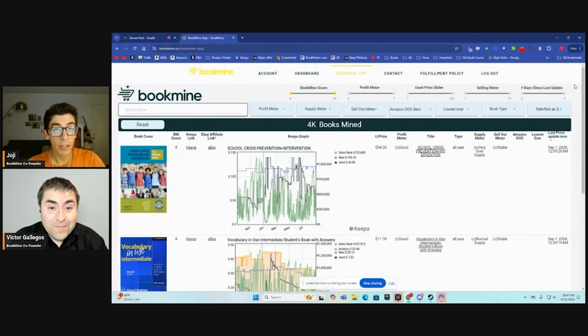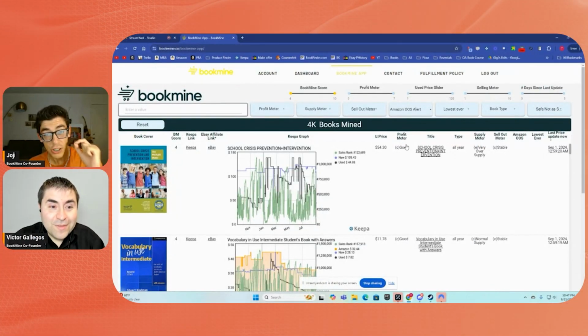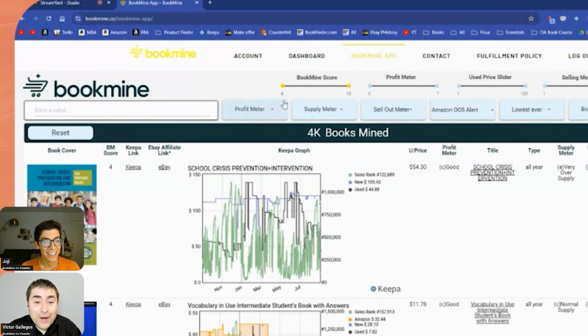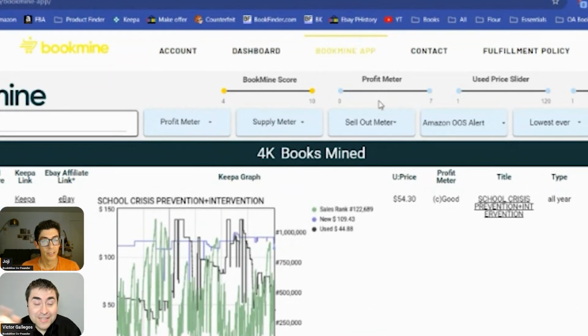All right, everybody, so I'm here on the BookMine app, and the new feature that we just added is this little button right here. What does that say, Victor? Profit meter, and we added it right there, and we also added a profit meter slider on the top there. So this is game changing for us.